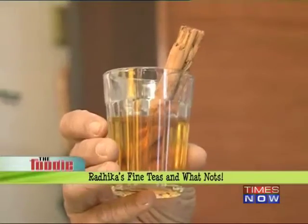So it's a lovely Darjeeling evening tea. This evening tea, I'll tell you one thing, it's really nice and it's also making me hungry. So I think what we should do is now head straight into the kitchen and cook with tea. Let's go.